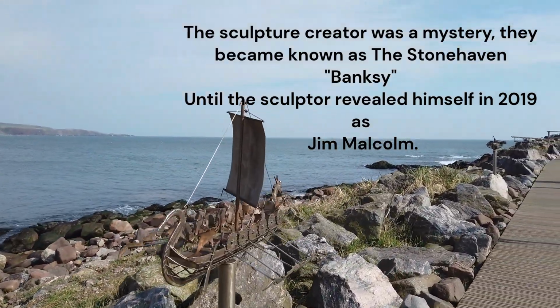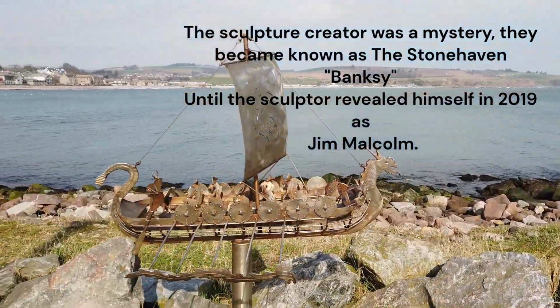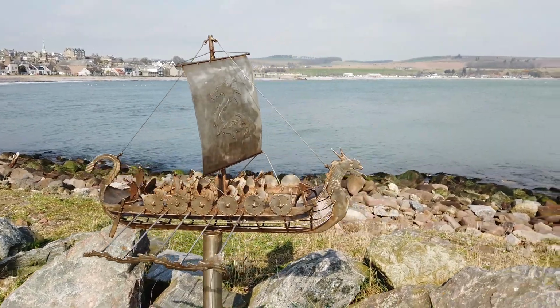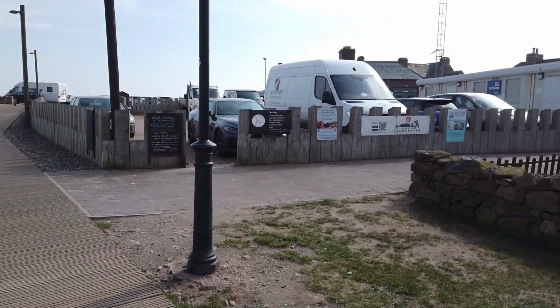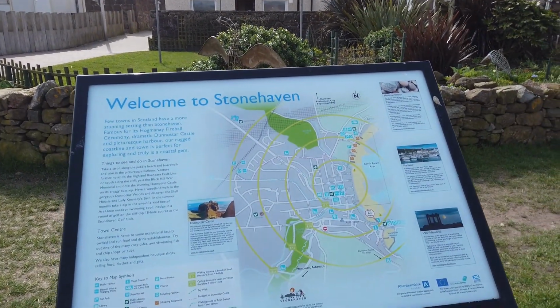And we've got the Viking ship there. We'll just pan round, we'll take a quick look at this plaque. If you want to pause your video, you can. That tells you a little bit about Stonehaven just there.